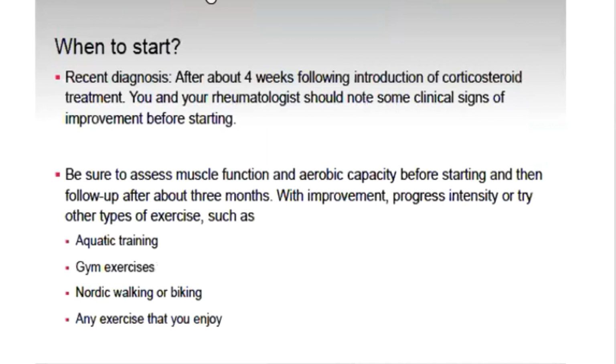When to start? You're supposed to start when you have a recent diagnosis, after about 4 weeks following introduction of prednisone treatment. You and your rheumatologist should note some clinical signs of improvement before starting. I was really surprised that it was so quickly after. For me, my doctors had told me, no, you're not supposed to walk. If it hurts, don't do anything. So obviously I went downhill very fast. I had to tell my doctor, I think I'm not doing what I'm supposed to do. I just didn't listen to my doctors and did what Helene Alexanderson said, and I proved to them that there was research done abroad, which was very interesting.